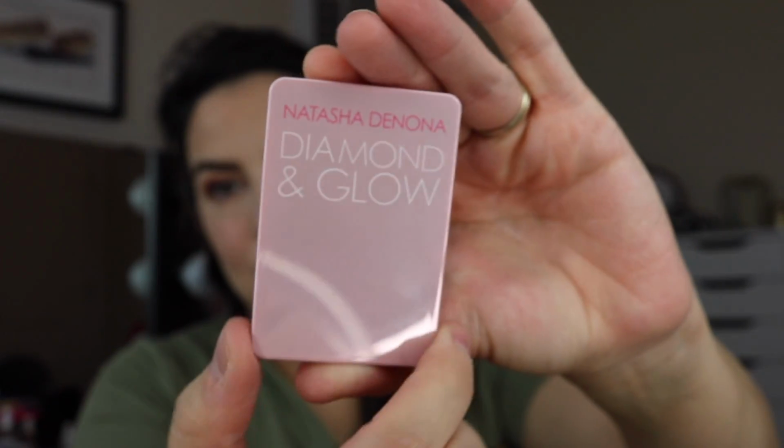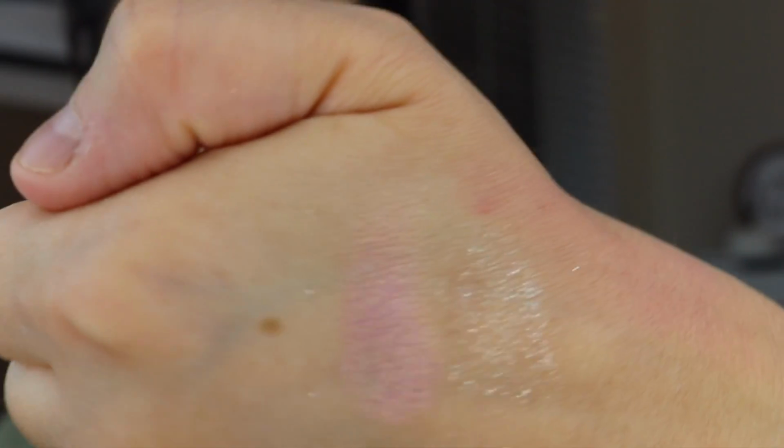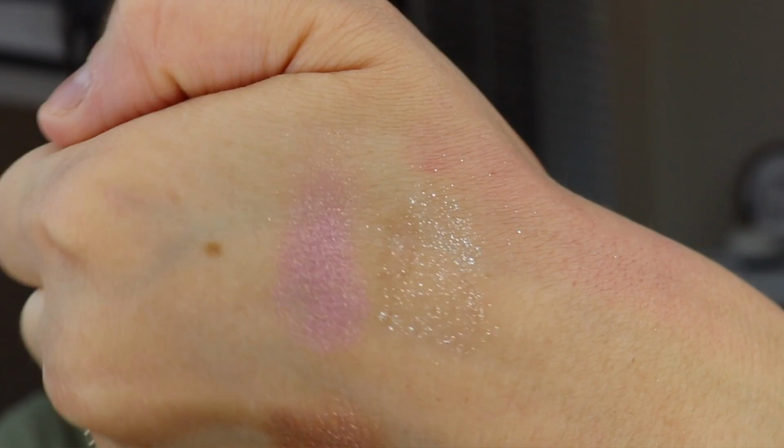Now, another blushy type product that's in here is from Natasha Denona, and it's the Diamond and Glow Duo. Now, I promise I've opened this product before, but when I popped it open to prepare to do the demo, the highlighter powder just crumbled, and I had to press it back in, which was possible, but kind of odd. You get what they call the Diamond Powder Highlighter and the Duo Glow, which sort of comes off kind of like a blush. However, it's a less intense blush. For my skin, I feel like it adds a little pinky color, but there's a really pronounced golden kind of shimmery undertone, and that's primarily what I see.